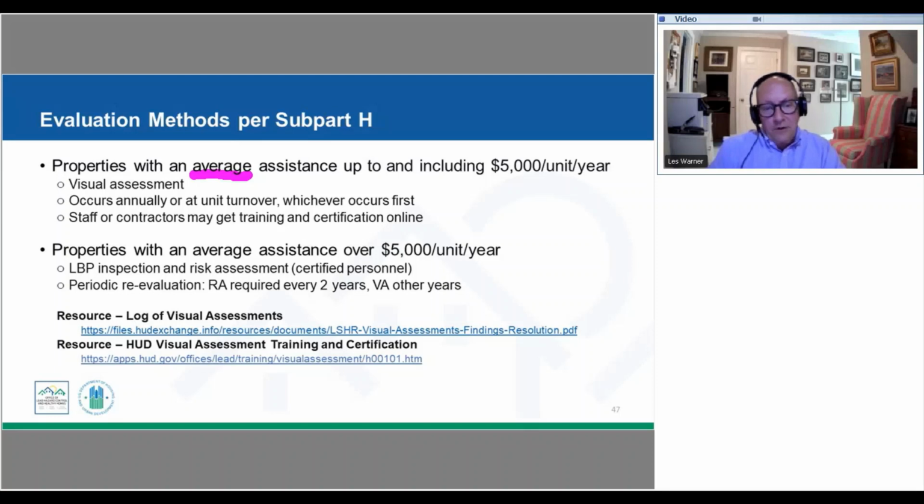And then there's also here a log of visual assessment. So a tool to be able to use to record visually what your inspection considered as part of that, to be part of your documentation for the file. So that's for units where we have an average of assistance per property per year of $5,000 or less. If we exceed $5,000 per unit per year as our average for that property, then our standard for that evaluation is going to be higher. And so in that case, we're going to do a lead-based paint inspection and risk assessment.